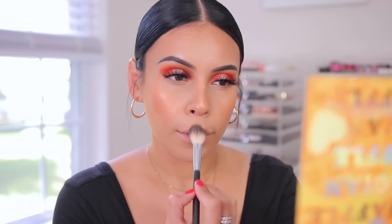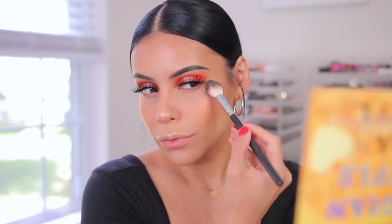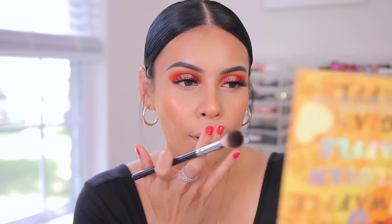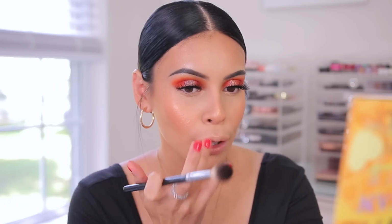It's really wearable. The orange tint that it has, I feel like, it's not even orange, it's more of a peachy, corally tangerine undertone, but it is actually very wearable. You can just see. And I'm just barely dipping my brush in here because it's intense. Blend that out a little bit, went a little crazy. I'm gonna set my brows with a little bit of Glossier Boy Brow in the shade Black.